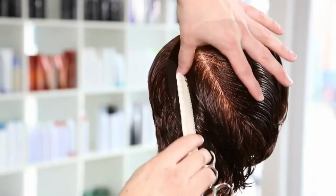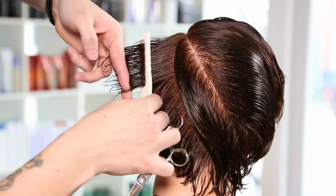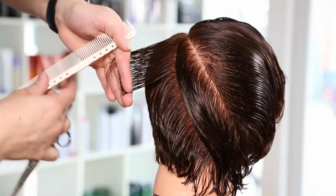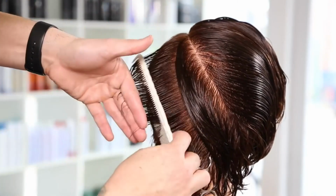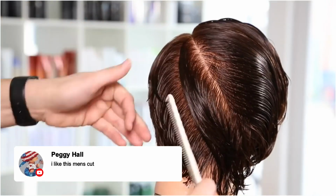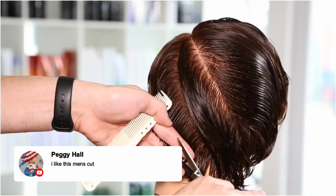So working into the nape. But again, like I said, that's not really my worry because I'm already going to go through and recut that again when I hit the other side. Bringing everything straight out to me.